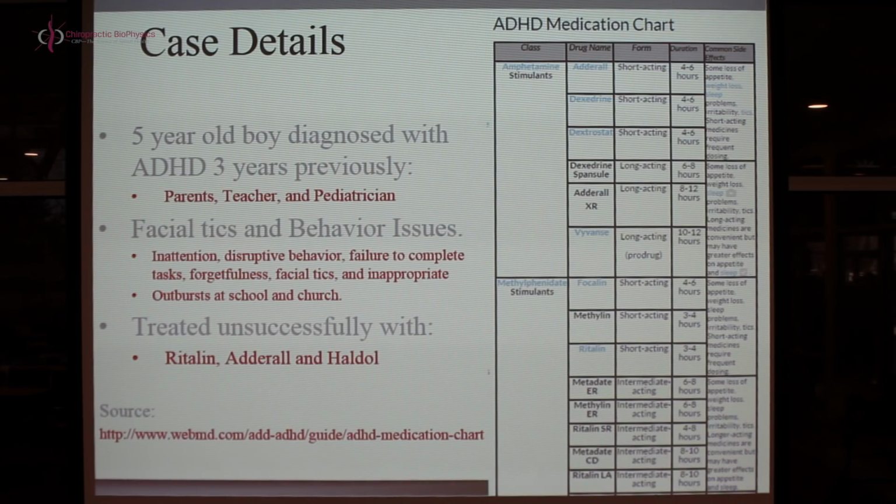So back to our particular case. This is a 5-year-old child that comes into Dr. Tony Bistecchi's office. He's been diagnosed with ADHD for the past 3 years. So since the kid was just over 2, this young boy has had behavioral issues. The parents, the daycare, and the pediatrician have all concurred and said this is an ADHD case. The ADHD checklist was followed by the pediatrician, followed through with the parents, followed through with the teachers. It's a comprehensive diagnosis. Now, this kid has had behavioral issues, outbursts, inability to pay attention in social environments like church and at school, etc.